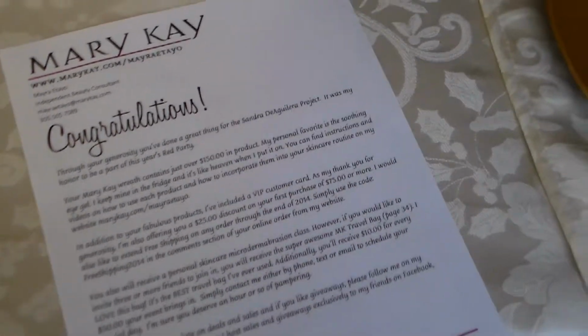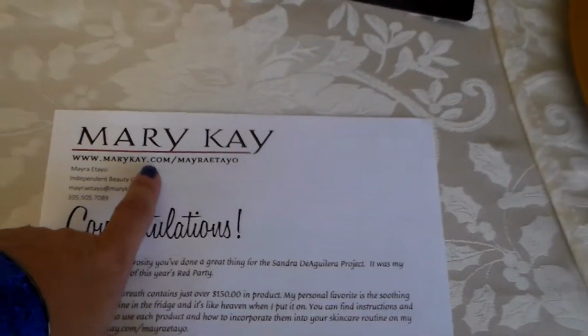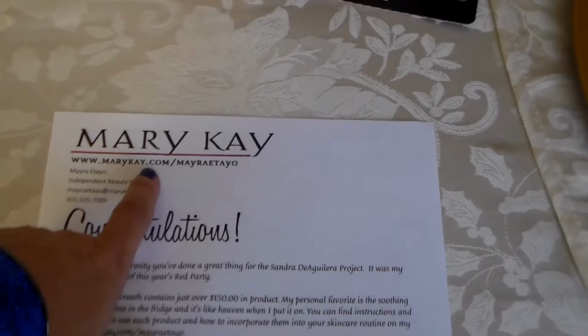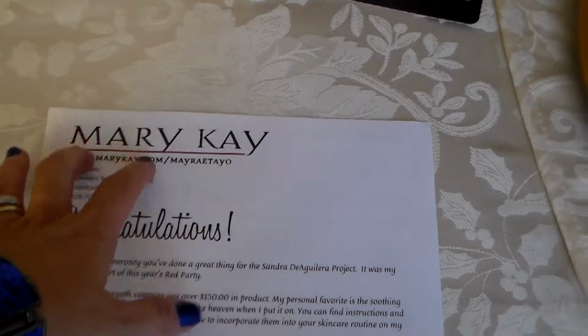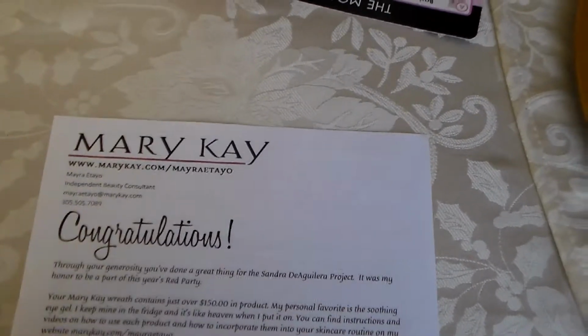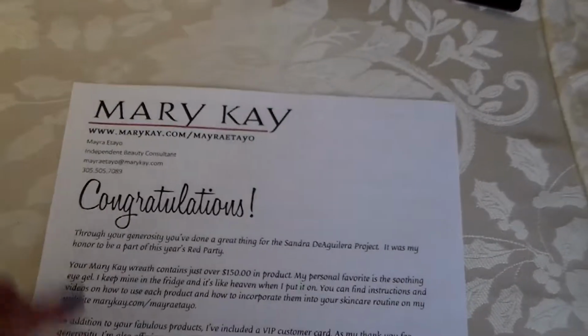Okay, you guys, so here's that letter, and I just want to go over a few parts of it. The first part is always include your logo. Whether it's Mary Kay or another company that you own, make sure that you always have a logo that's clear to read. I've often received information in the mail, and I have no idea who it's from.